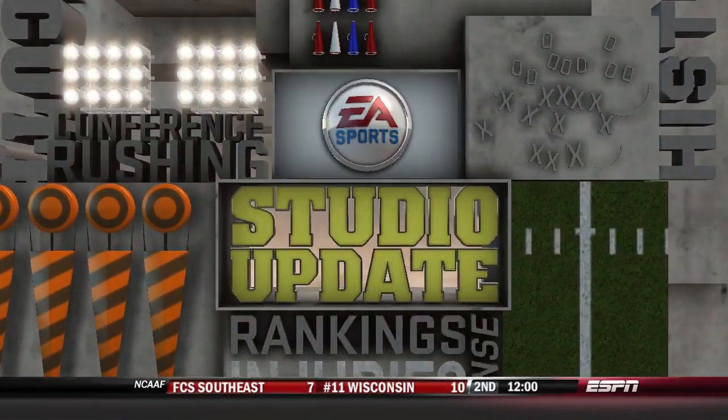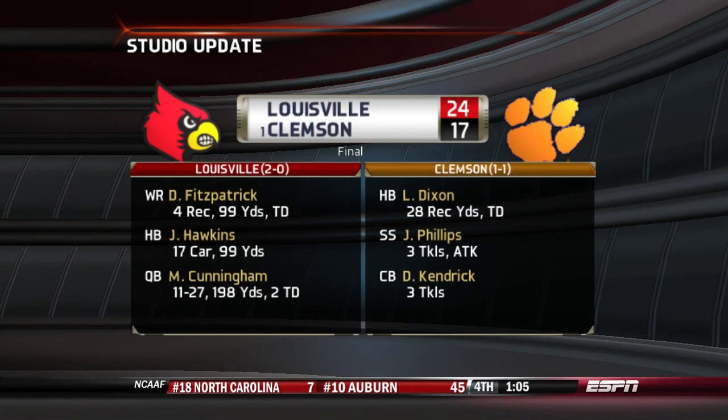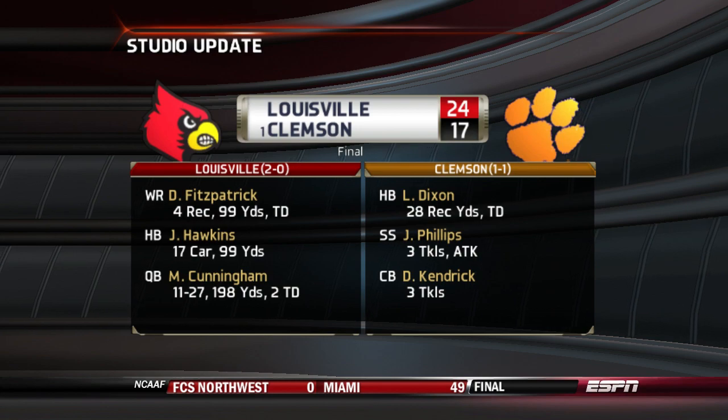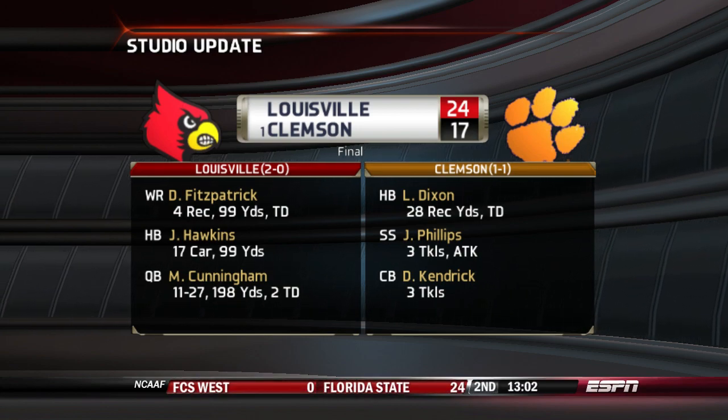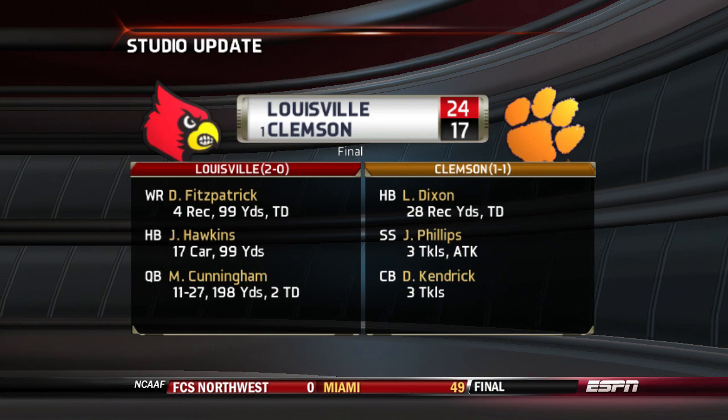Let's throw it out to Reese now for a studio update. The Tigers came into today's game ranked number one in the country. Boy, is their critics going to have a field day after this performance. Well, well, look what's going on here. Just when you thought you had this game all figured out, the script gets flipped. Fitzpatrick's sticky hands made an appearance as he caught a touchdown pass. The Cardinals win it 24-17.